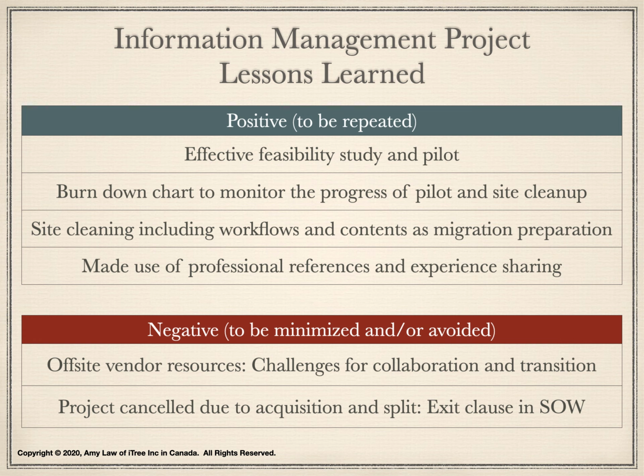Here are a number of negative findings, and these situations should be minimized and or avoided in the future projects. Although the vendor was local, the vendor resources stayed at their vendor office to configure SharePoint workflows and report. While this was a part of the statement of work, it did not go well with the client, who would prefer the on-site collaboration and interaction. The preferred approach was to retain the vendor resources on site during the configuration to ease the transition to client's operational team.